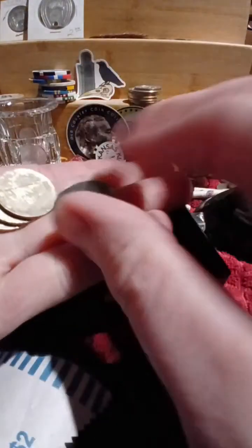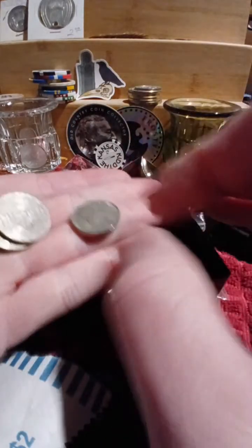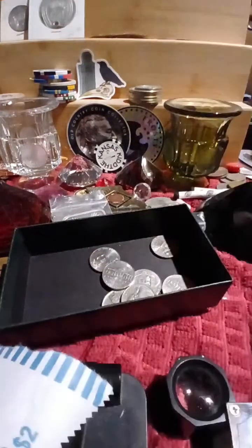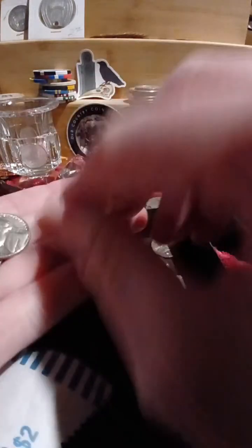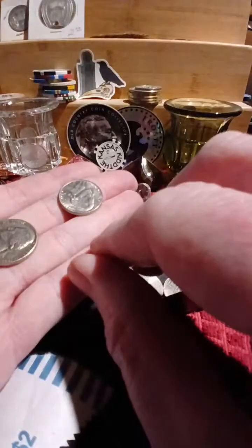2022, 2019, 2020. Oh, if it's a war nickel, it will have a mint mark right above this dome. 2010. I'll spread these out a little bit more. 2020 looks like a pretty varied coins in this. 2018, 76, Denver.